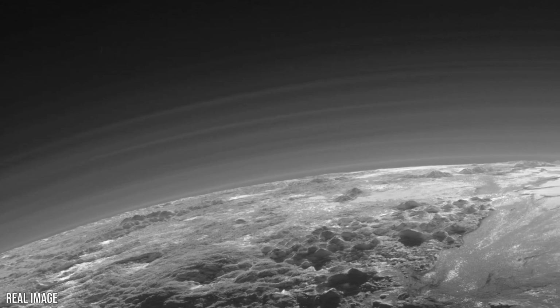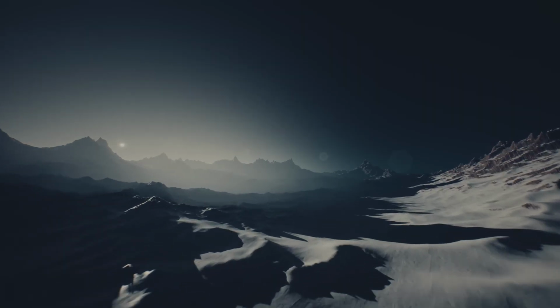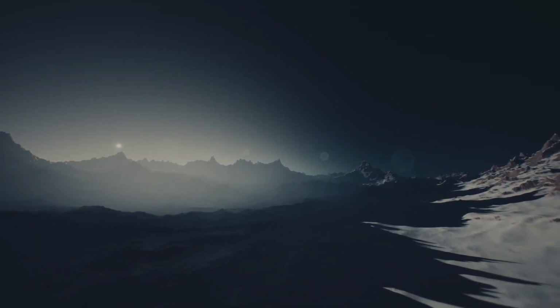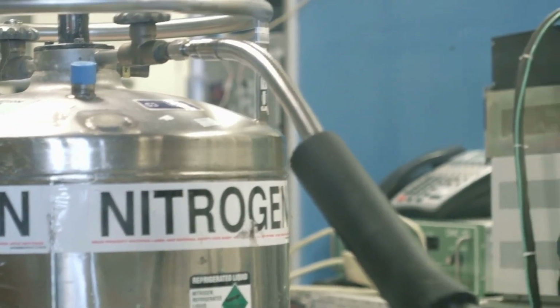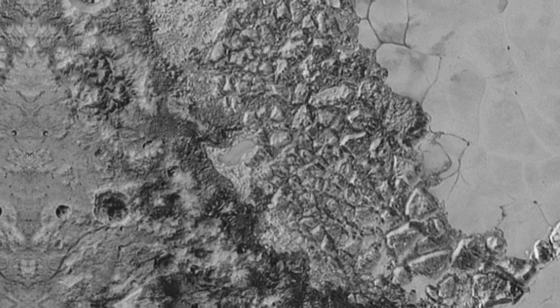Scientists believe the haze is a smog resulting from the action of sunlight on methane and other molecules. This reaction produces a complex mixture of hydrocarbons that accumulate into small haze particles, which scatter blue light. As they settle down through the atmosphere, the haze particles form numerous intricate horizontal layers that extend to altitudes of over 120 miles, which is over 200 kilometers.